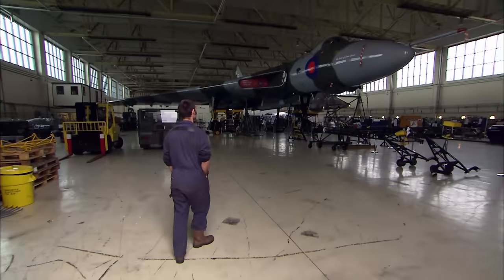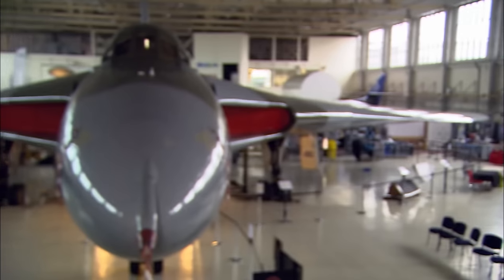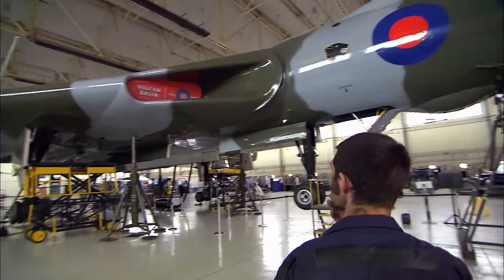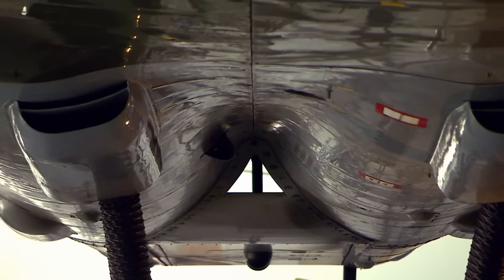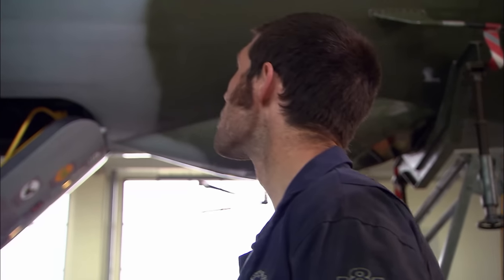This is the first time Guy's seen a Vulcan up close. Look at that. Just massive. It's the size of the sky. 45 ton as it sits here. 93 ton when it's full of fuel. 14 fuel tanks in that. It's quite nearly, not quite, but nearly the speed of sound. It's like 700 odd mile an hour. That's a lot of plane.